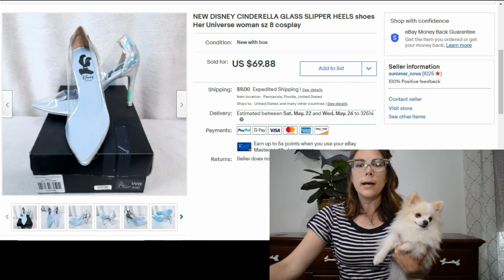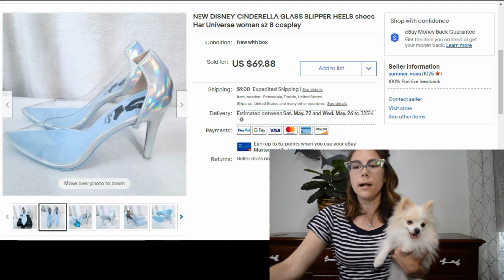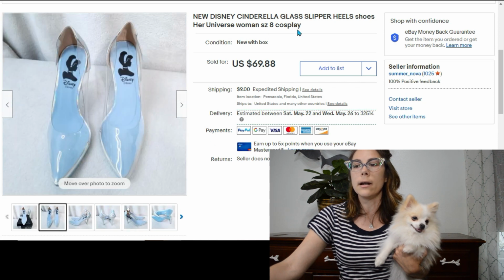This is a Cinderella glass slipper shoes. Size 8, brand new with box, that I got at a yard sale for $10. These are really pretty. Somebody that doesn't have Flintstone feet like me could wear these. Be great for cosplay. And I didn't include that keyword in my title up here.